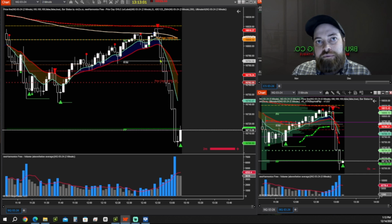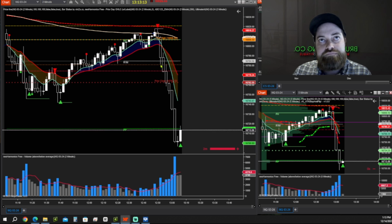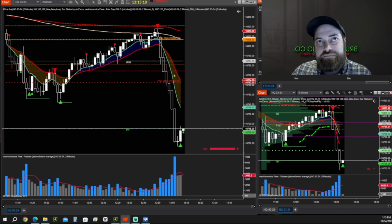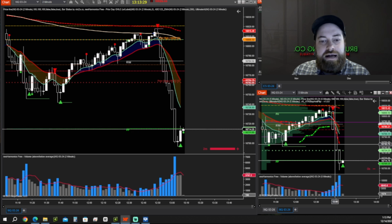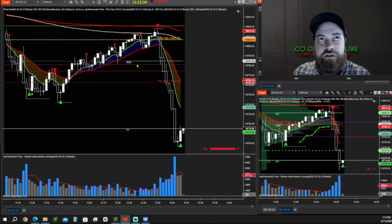But I'm looking, okay, I'm seeing here above average volume, very bearish candles. The 8 is crossing under the 20. I'm going to go ahead and get short. But I'm going to get short in the 2 minute and manage my trade risk to reward wise in the 2 minute. And that keeps my stops tight. I've watched the 2 minute a lot. I'm comfortable reading the 2 minute.